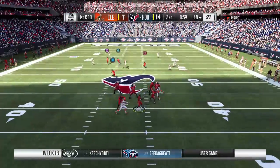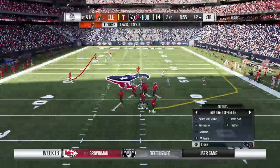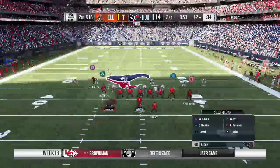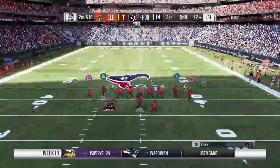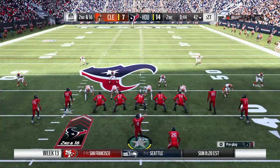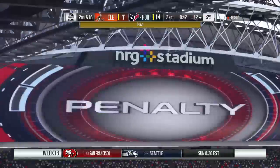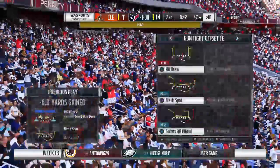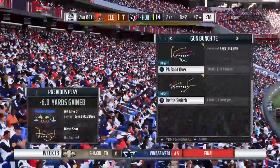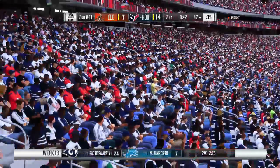On 1st and 10, Watson. And the Browns pressure gets to him that time, and he's going to go down. Emmanuel Ogbah in there to get him. Sack number 14 for him on the year. Now flags will come in. I think this one's going to be on the defense for jumping. So a jump there defensively. And it's a killer. Watch the football. Don't move across the line of scrimmage until the ball moves.